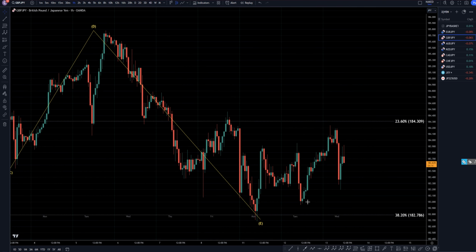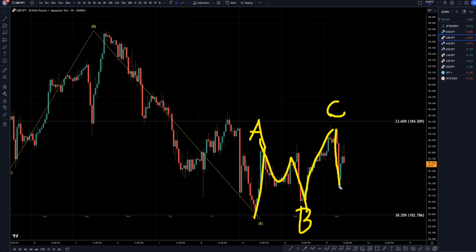So let's take it right down to the 1 hour time frame. Like I said, it looked like it was going to end in wave E back here, but then it made 1 wave up, A, 3 waves down, B, another wave up, C. I think we already had the end of a correction. This is probably a 1, this is probably a 2, and I bet we're going to go down for a wave 3 today.